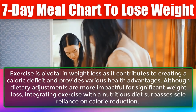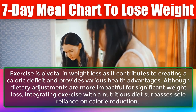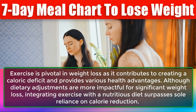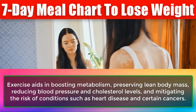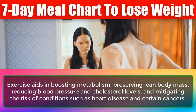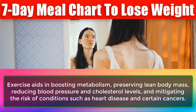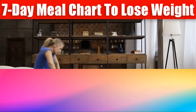Although dietary adjustments are more impactful for significant weight loss, integrating exercise with a nutritious diet surpasses sole reliance on calorie reduction. Exercise aids in boosting metabolism, preserving lean body mass, reducing blood pressure and cholesterol levels, and mitigating the risk of conditions such as heart disease and certain cancers. Things to pay attention to while losing weight.